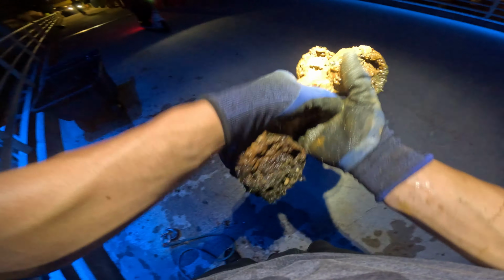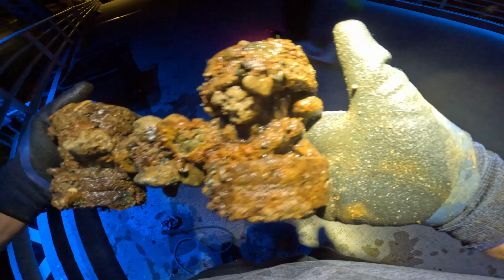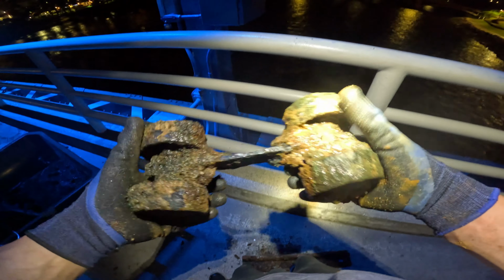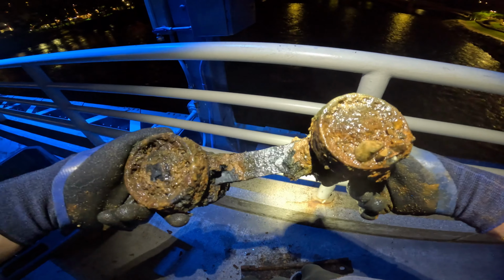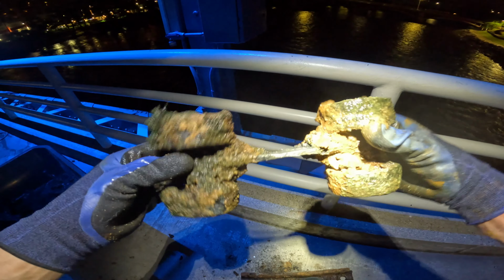All right, what do we got on here? Looks like just some piece of something. Oh wait, no way. Could that be like an old car or roller skate? I think that's what that is. You can tell for sure those are wheels. Hold up, we're gonna clean this up because I want to know what this could be. To me, it looks like some sort of wheel system, but it could be an old pulley maybe. Whatever it is, it's pretty cool. That is really cool for sure.